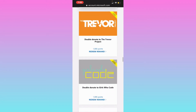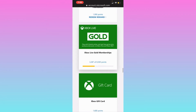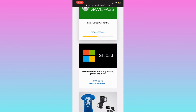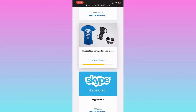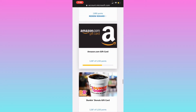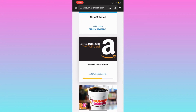That's why I've accumulated so many points. But yeah, as you can see, you can pretty much give your money to a lot of donations, Xbox stuff, Xbox Live Gold memberships, Xbox Game Pass, Microsoft stuff, Skype, and what I'm here for, the Amazon gift card. As you can see, the $5 Amazon gift card is 5,250 points.